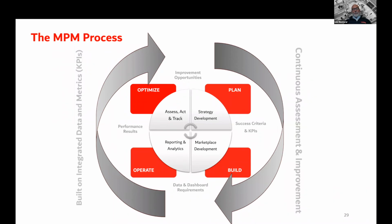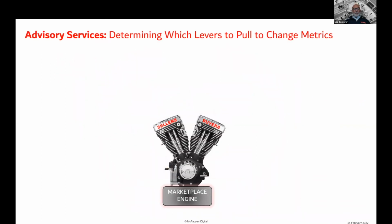This fourth area, optimize, is really that ongoing process that we talked about earlier: how do you sustain the actual management of this marketplace with data? What we suggest to our clients is that you should create a cadence, monthly certainly in the beginning, and perhaps over time move to quarterly. We actually do provide to our clients advisory services to come in and help them.